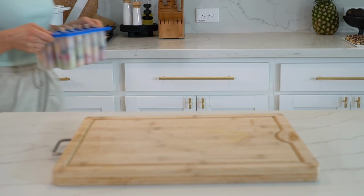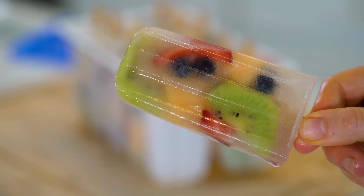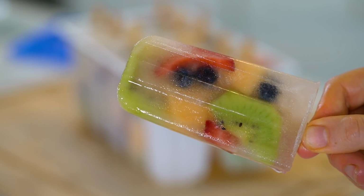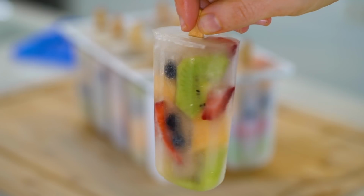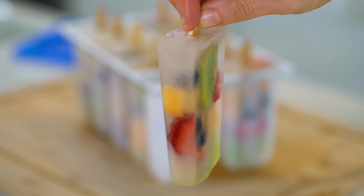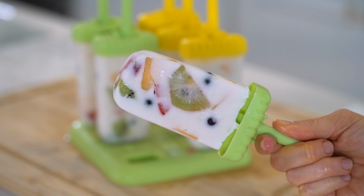And whenever you're ready to serve, just run some warm water on the molds for about 20 to 30 seconds and they'll pop right out. But check out how delicious and refreshing these look. Not only are they low calorie and super hydrating, but they're very tasty, and I guarantee you'll be making these on repeat all summer long.